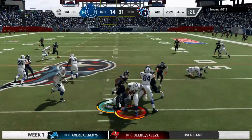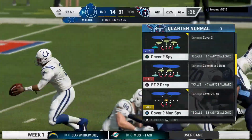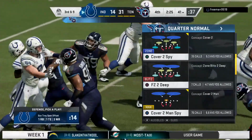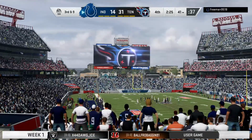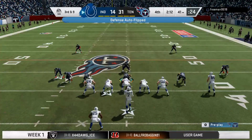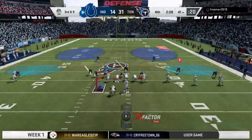Now a carry from Mack. And not much room to operate as he'll get this up only to about the 41. The second down play, not much better than the first, just a gain of 1 there. Well, that's a good start to this drive on the defensive side of the ball. Force the incompletion on first down, then you're able to shut down the running play on second.